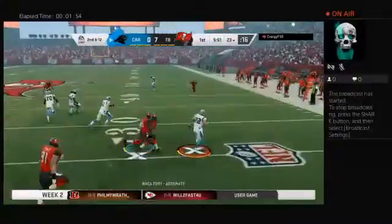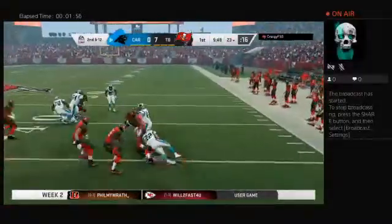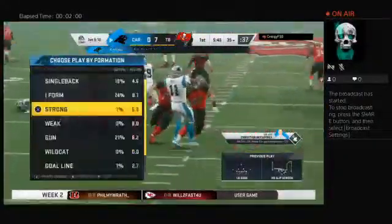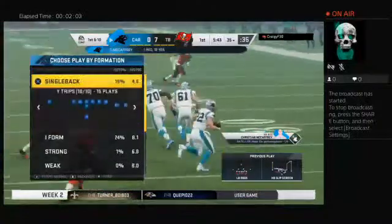They'll set up the screen to McCaffrey. And he's brought down, getting this one up to about the 35. 12 yards there and a first down.